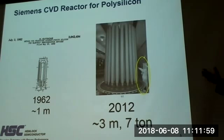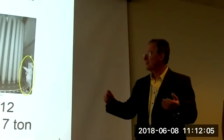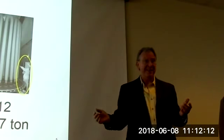So how do you run this reactor? As I was talking to you about before, most CVD process is very controlled, planar deposition. This is a 3D monster. And by the way, we have to do it at extremely low cost.